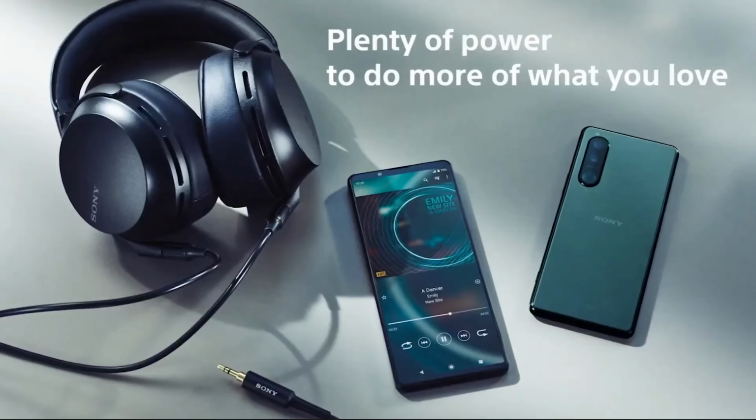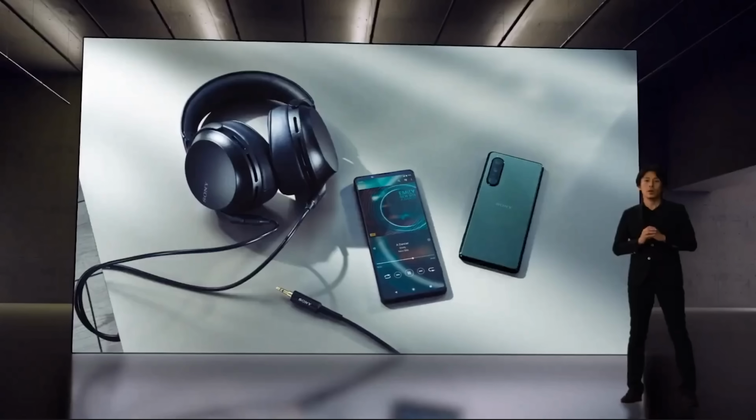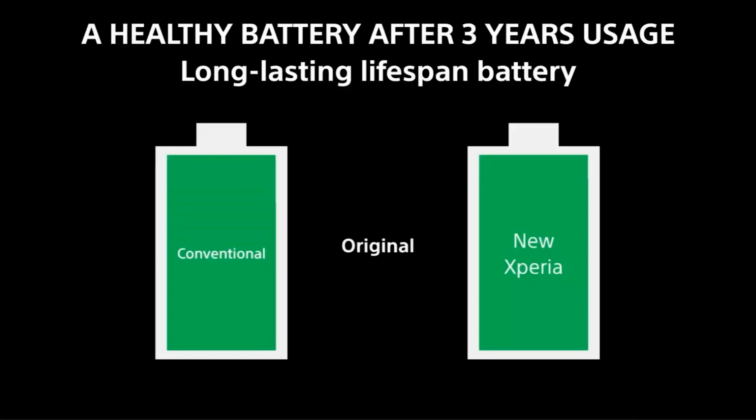Battery. I want to start with a battery, 4,500 milliamp hours. This is good news. And of course, this is Sony we're talking about here. They're shouting about the fact you've got 3 years long life there with the battery in terms of full, proper life. 30 minutes to get to 50% charge. That's nice. What's also nice is that Sony have given us a charger in the box, a 30-watt charger no less. Again, this is looking particularly generous when we think about other manufacturers.